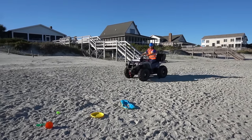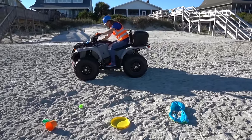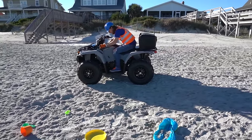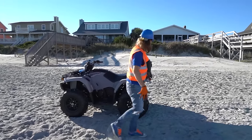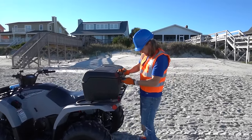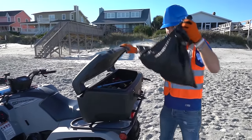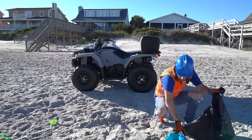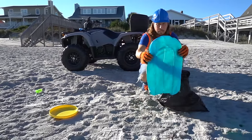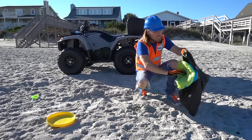Oh wow. What do we have here? Looks like something that shouldn't be here. Somebody must have left it. So let's pick it up. Let's see. We got it here. Get our trash bag out. All right, let's see what we got. This looks like a busted float. It's no more good. Throw that in the trash can.